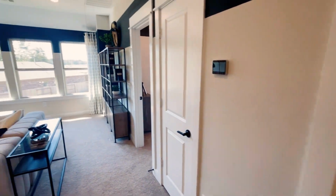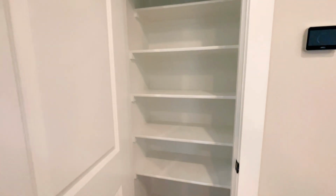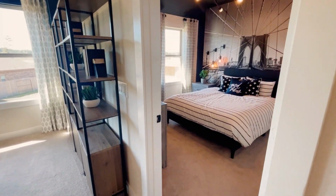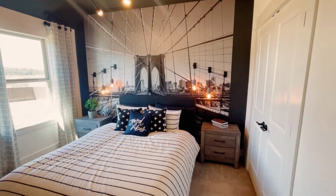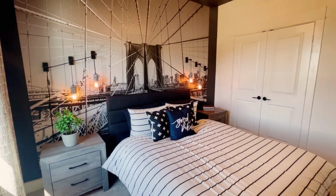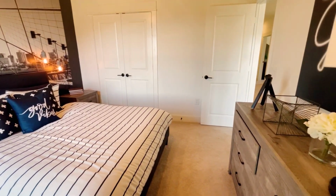Then as we come around this way, you'll see there's another storage closet up here. So it's a game room, so you put your games up there, puzzles, whatever, video games, whatever y'all are into, keep all your storage packed away. And then you have your second bedroom upstairs. So again, that's probably about a queen size bed. You can see they got a couple side tables, little dresser things next to it. Got a big dresser here in the front.